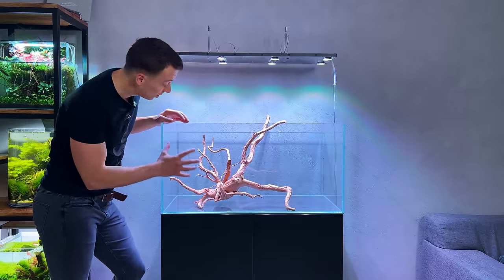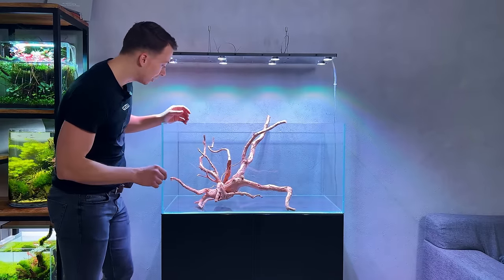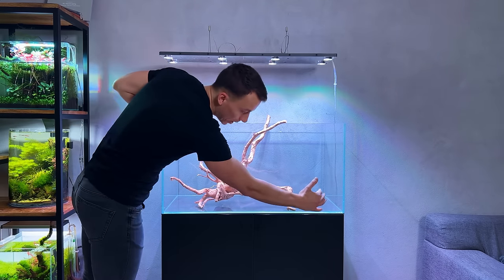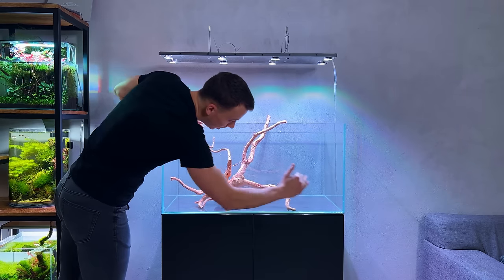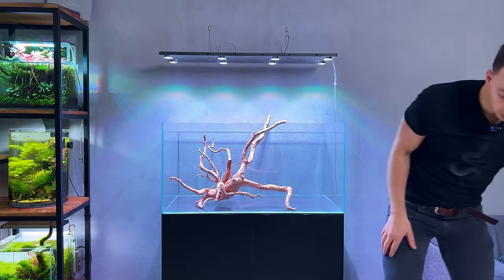I'm going to go for a triangular style in this tank as well. Basically with the way the wood sits right now, I'll adjust it a little bit, but we'll have tall stem plants on this side and then lower plants on that side. So it's going to be a triangular style like this. And the reason I chose that is because over here we have our couch.